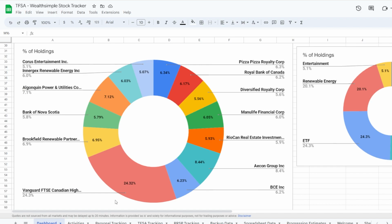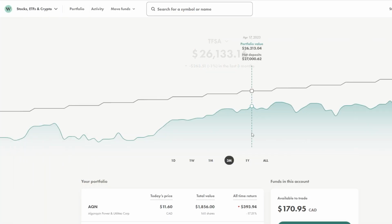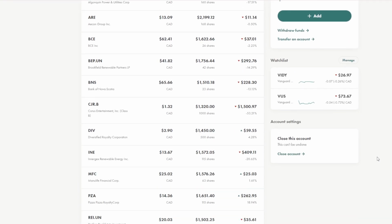So let's go on to Wealthsimple Trade and make some purchases. Here we are in my tax-free savings account, where we can see that right now at 3 months, I'm down negative 1%. But when I look at the all-time, I'm down negative 6%, which is not cool. But we are investing for the long term, consistently putting $150 into the tax-free savings account to buy some positions, grow some dividends, because I am primarily a dividend investing guy. So that's my strategy.